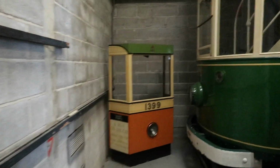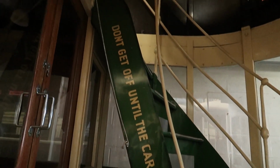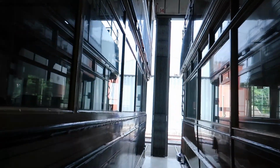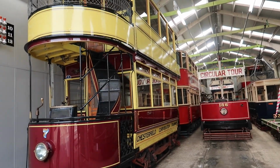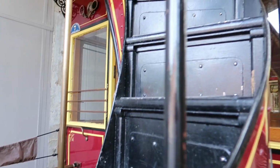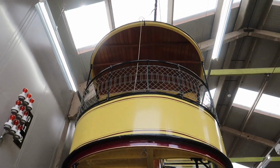You can't get on them as they are stationary. Nice if we could get on them and have a look around. The Blackpool ones, just for the space issue, the stairways on all of them are really narrow and steep. They're swapping them out through the day. Chesterfield Corporation Tramways, this one. So narrow. Everybody wanted the prime seat, no doubt, at the front.